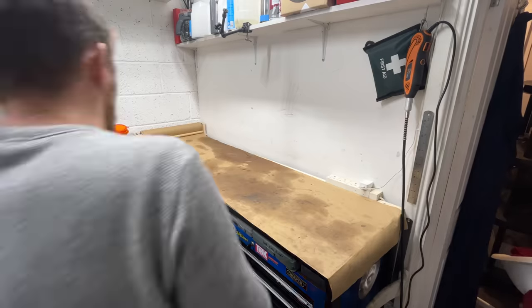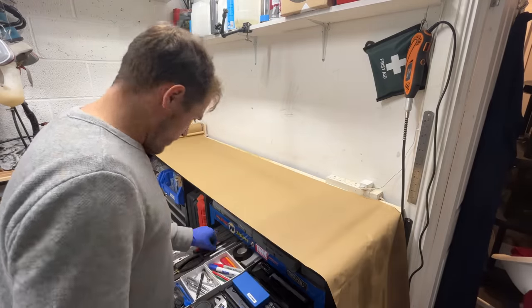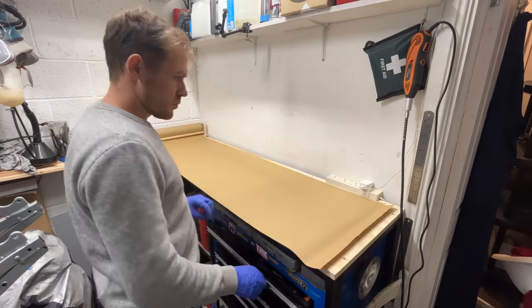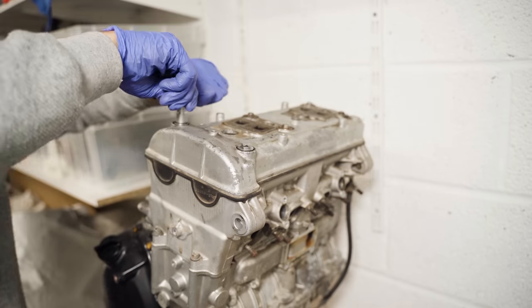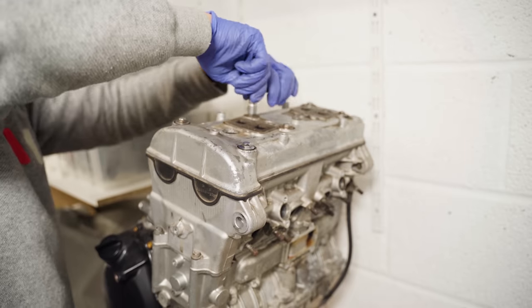Before I go any further, I want to give myself a nice clean space to lay the parts out as the engine comes apart. I crack the six valve cover bolts in a crisscross pattern, starting at the outside and working in, and then spun them all the way out.